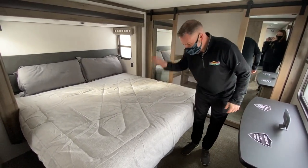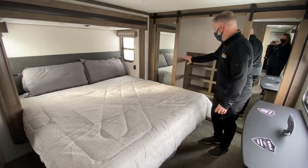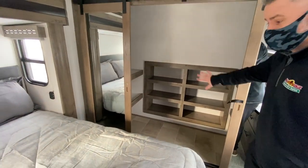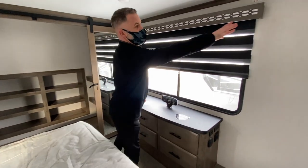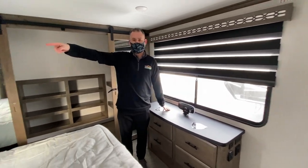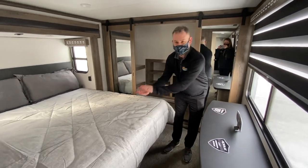Again, we have a nice king-size bed, storage underneath the bed. We have another big closet. As you can see, a really big closet. Plenty of storage in there. You have a dresser directly across, and you can either mount your TV up here or you could just set your TV here. Your bedroom is on a slide, so when this is in transit, your bed's actually going to be here. You can just lay the TV down.